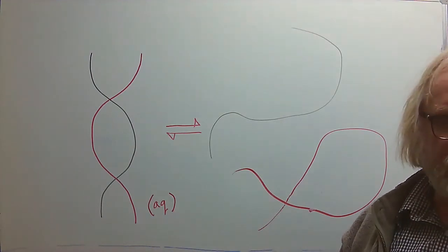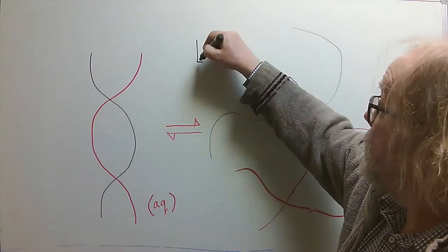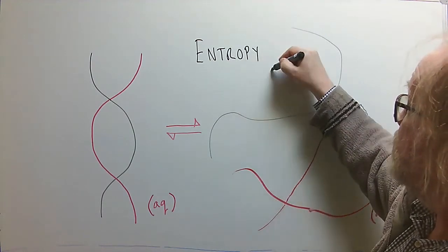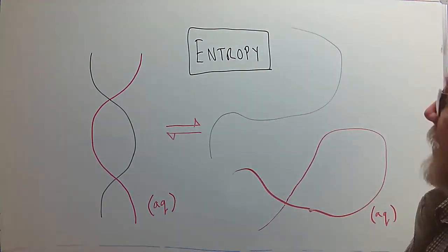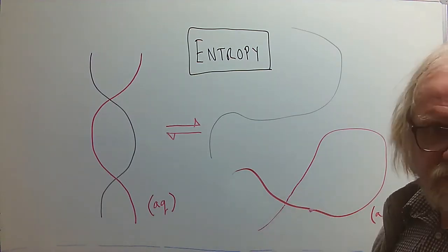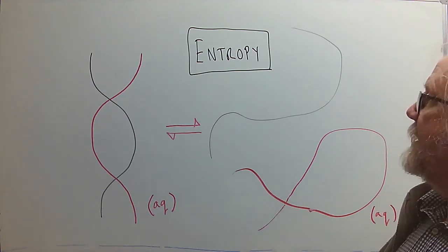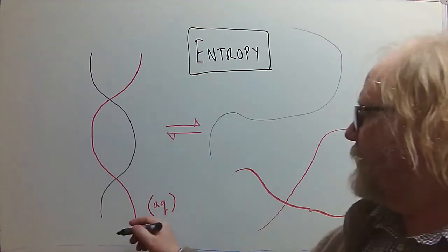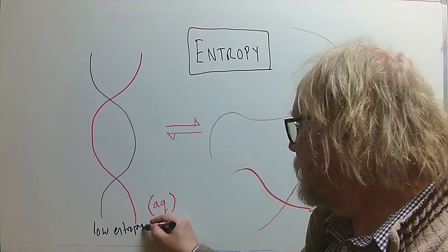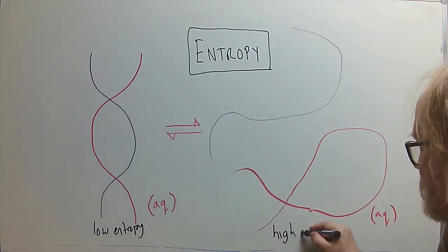Now it's worth introducing a word here, which is what we're talking about in this whole discussion, and that word is entropy, which is a concept you may have come across before, but effectively that's what we've been talking about, because entropy is a physical quantity which in effect measures the dispersal of energy in a system. So what we're saying is that it would appear that this is a low entropy system because the energy is highly organized, and this is a high entropy system.